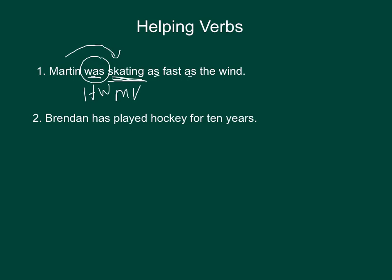Alright, sentence number 2. Brendan has played hockey for 10 years. See if you can identify the main verb in this sentence. Alright, good. If you identified played as our main verb, then you're correct. Now see if you can figure out what the helping verb is. Good. Our helping verb is has, because it's helping the main verb of played.